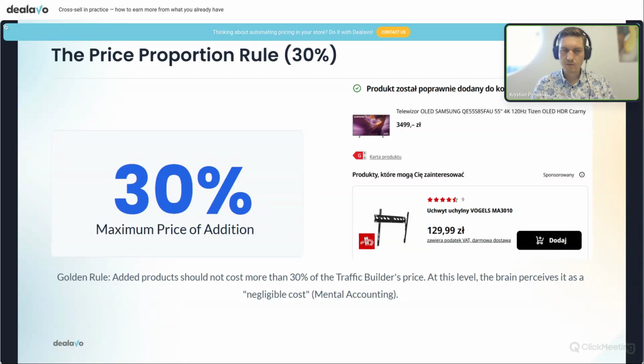At Dealavo consulting, I have seen in many cases that the cross-sell is not so efficient when we are suggesting items that cost, for example, more or less the same as the traffic builders. I don't even talk about the situation where the complementary product costs more compared to the traffic builder, because it doesn't work at all. So this rule is also worth remembering: suggest relatively cheaper products compared to the main one.